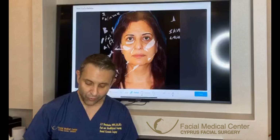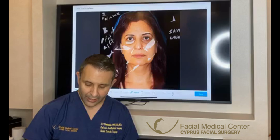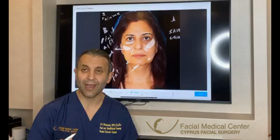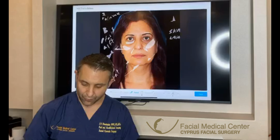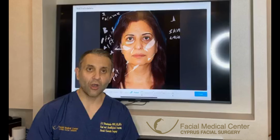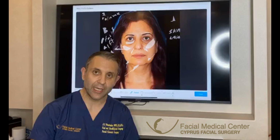If I do the lift, for example, and I don't do the laser, I don't do the nanofat grafting, I don't do the eyes and the brow, you're going to have a good effect on the lower face. You're going to have a lifted effect, but your skin texture is not going to change. The skin tone is not going to change. And of course, the eyes will remain as they are. So whatever you take out, it will stay there, and we need treatment later on.